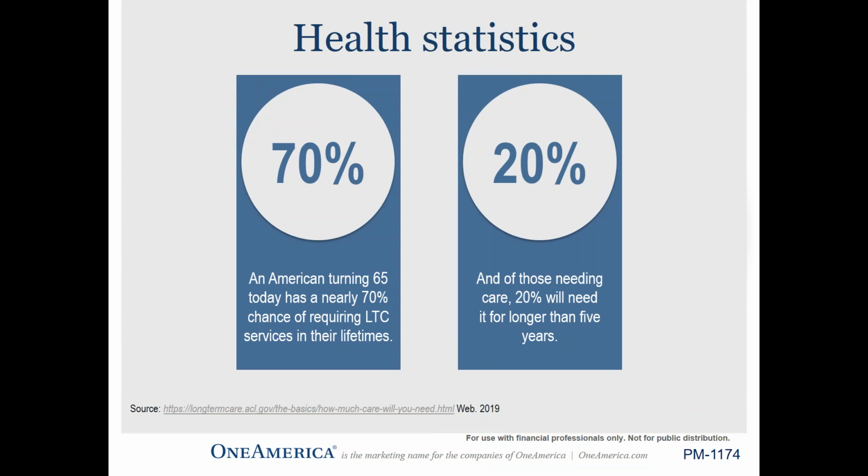Let's use this group of people that are already in the room to paint that picture. There are 20 clients here today so far in the room, and we know that 20% are going to need care for longer than 5 years, and many are going to need care due to Alzheimer's, which has an average length of care of 8 years. That means 4 of these 20 clients in the room are going to need a lifetime benefit option. So go ahead and pick out which 4 are going to need the option.